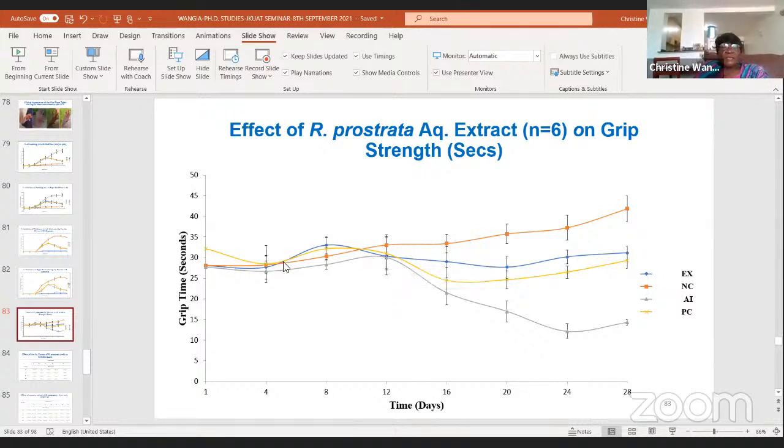So you can see that this is the untreated control. From the beginning to the end, they actually developed endurance and stayed on the rod longer than at the beginning. This is the extract, this is methotrexate, and this is the untreated. The untreated ones were not able to grip the rod. And this is a way of determining crippling in humans. The experimental model is the rotating rod.